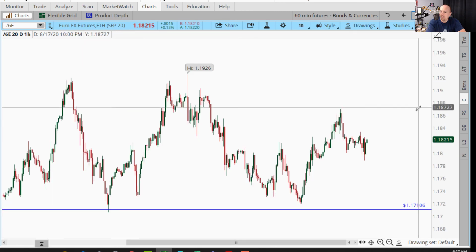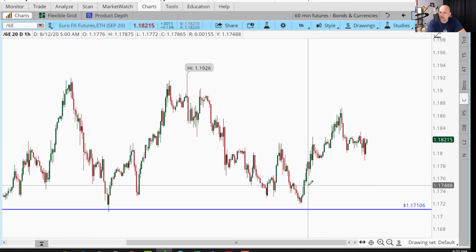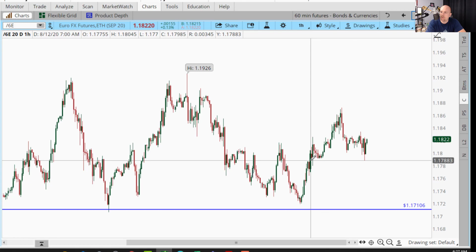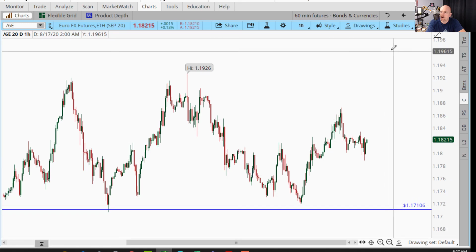Same thing in the euro. We had taken a look at, I think Justin had put a euro trade in, for those of you that took the euro trade in our trade worksheet and yesterday's live trade room, that worked for a really nice move. And now we're seeing that on a bigger picture, it's gone basically nowhere.